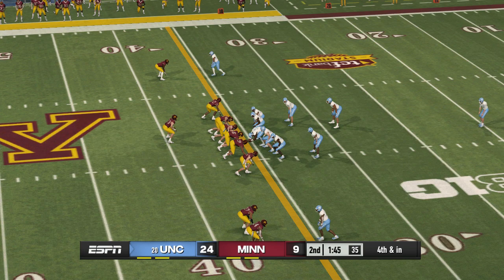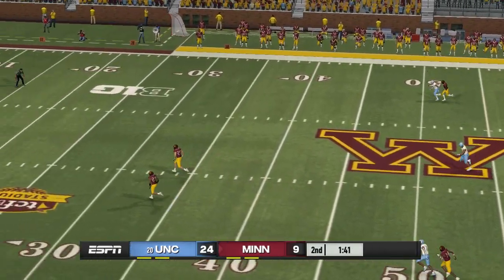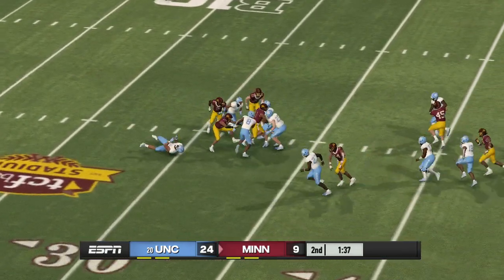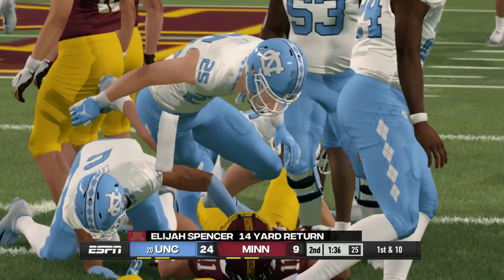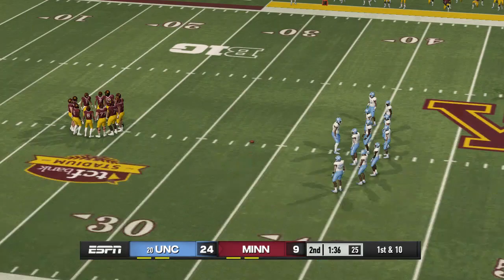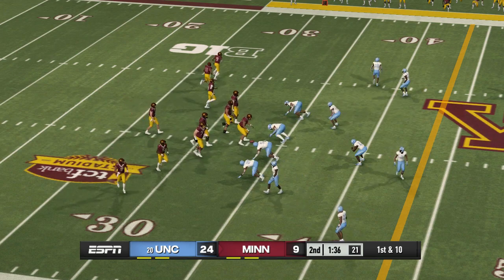Golden Gophers will use their first time out of the half. Spencer waiting the return. They get this one off, and it's a beauty. He's out to the 30. They'll bring him down at the 33-yard line. 3 points was the result of their last drive as the offense heads out for another.